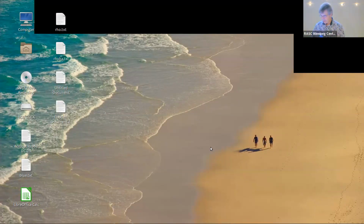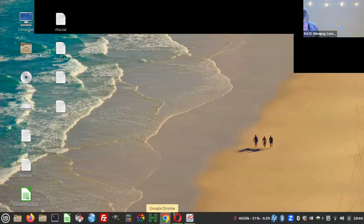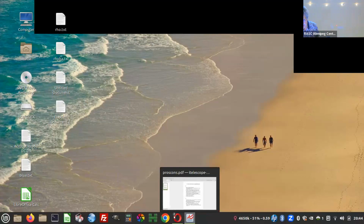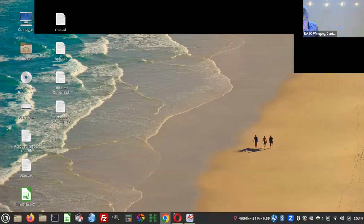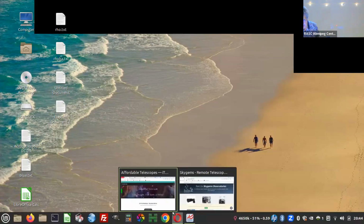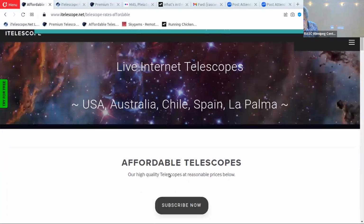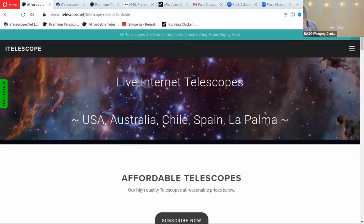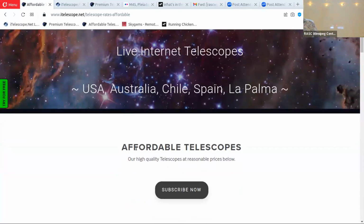But anyway, I thought I would just show you a few pictures and websites, just to give you a feeling of what kind of scopes you would be using and the prices. So this is iTelescope, and they've got 2 pages, one called Affordable and another one called Premium.